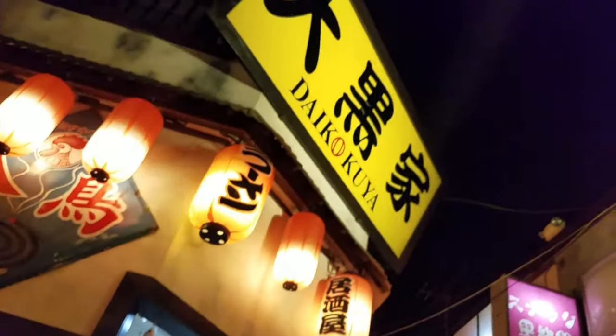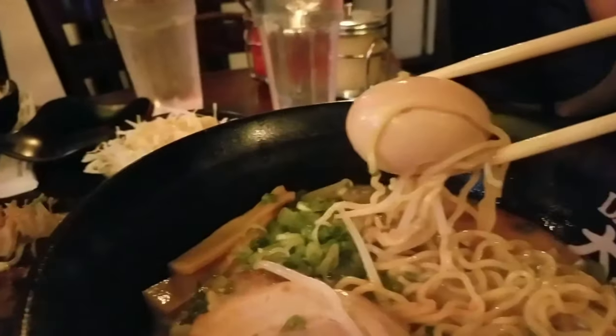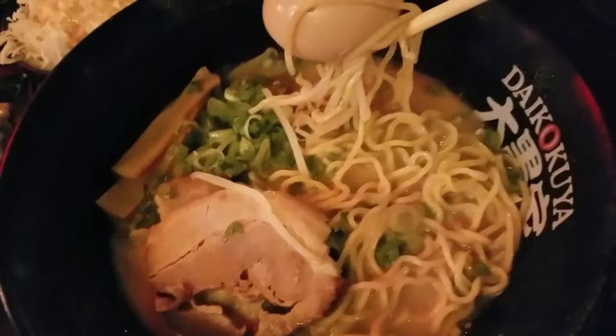You already know what you want to eat. So in this bowl, we have chashu, and then we have bamboo. We have green onions, and then we have a boiled egg, and sprouts and green onions.